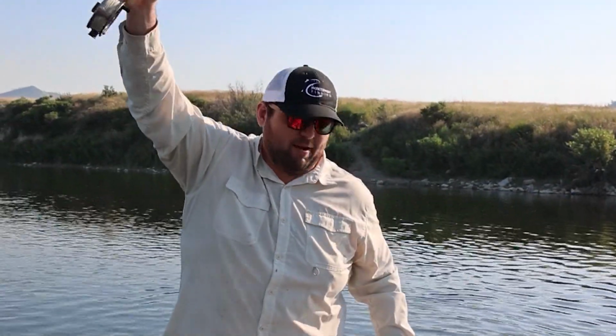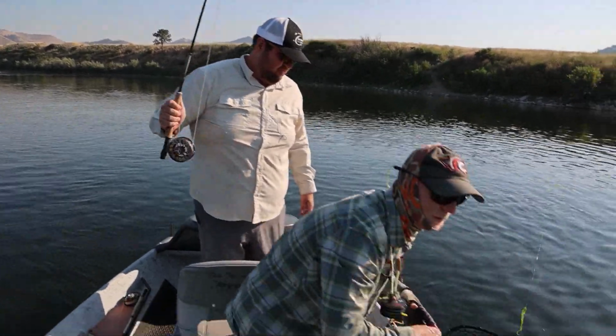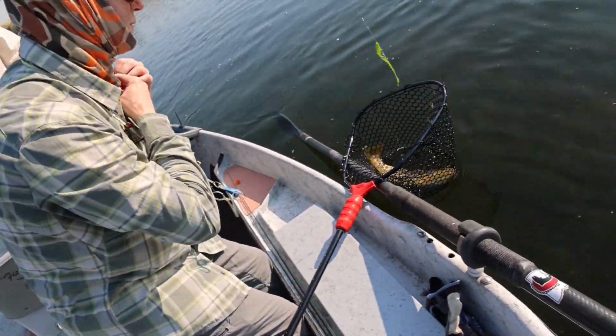Cross Current Fly Shop, Craig, Montana. Get you on big browns like this. That's a tank. Are we anchored? What a beautiful fish. Yeah, that's a gorgeous fish.